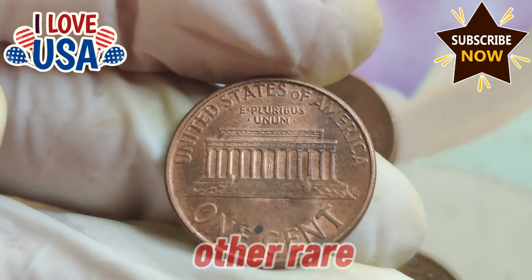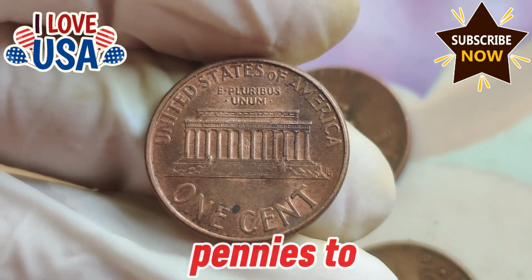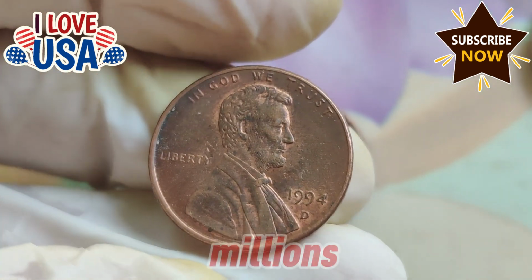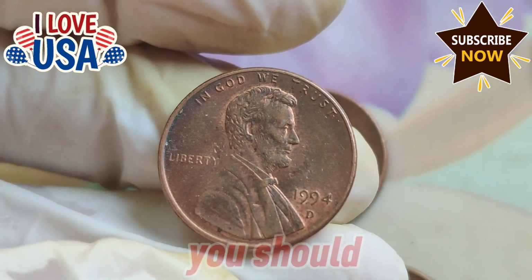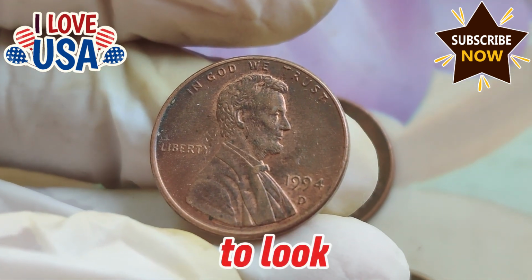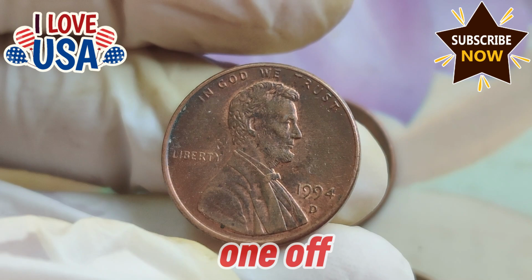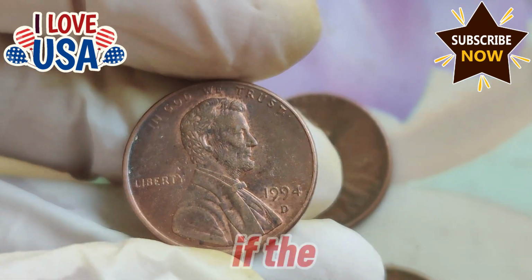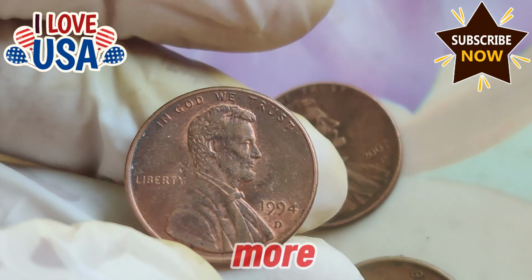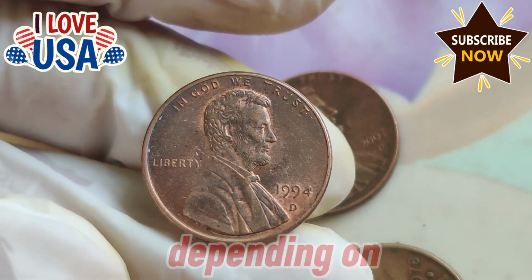Part 3. Other rare 1994 D pennies to look for. Now, not every 1994 D penny is worth millions. But that doesn't mean you should ignore them. Here are the most valuable variations and errors to look for in your own change. 1. Off-center strike. If the coin's design is not fully centered, especially 50% off or more, it can be worth hundreds or thousands depending on condition.